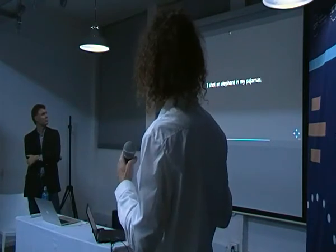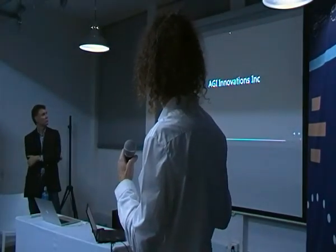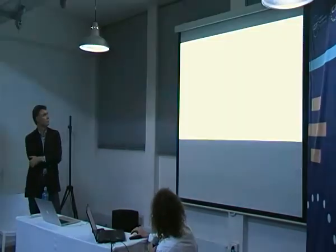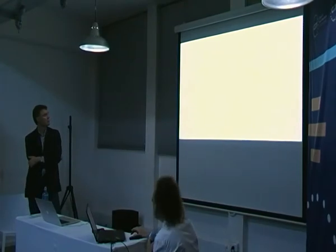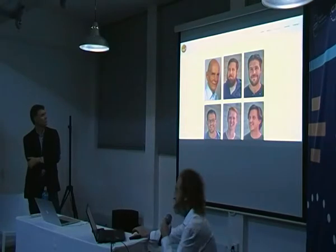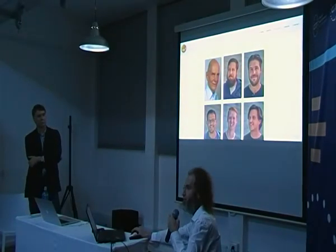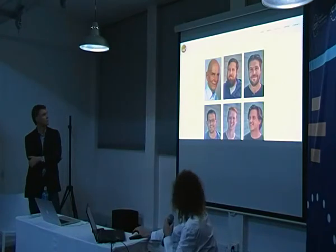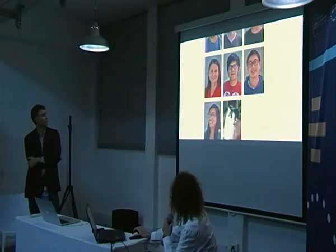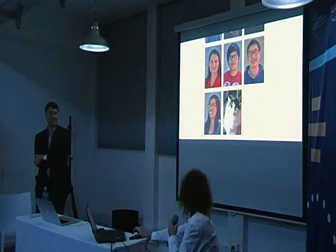Yeah, so that's just an example. The company is called AGI Innovations. That's just the team. The guy in the top left there is Peter Foss. It's his architecture, he's been driving it for 15 years. And these are the rest of the people working with him. And the cat.